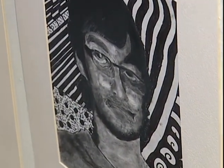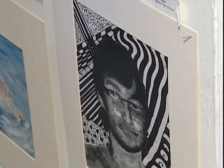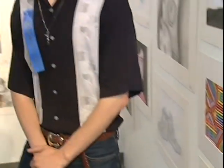Now, when you guys started this project, were you working on value and shading, or what was your project? Yeah, we were working with contour and shading and different ways to use the charcoals and to make it more efficient. Very nice. Was this your first time to work with the charcoals? Yes, it was. What'd you think? Messy, but I got better with it. It's definitely one you have to work with in order to work it out.